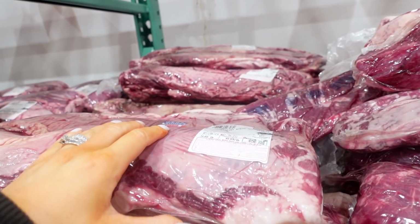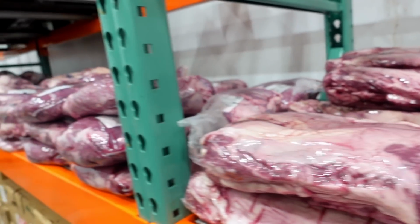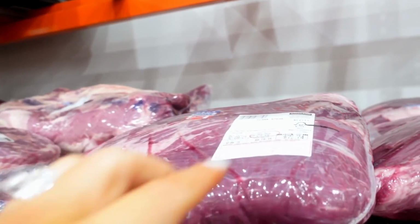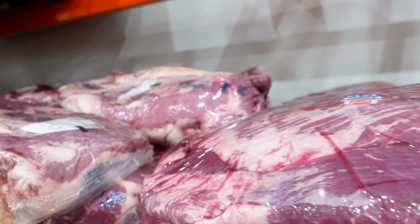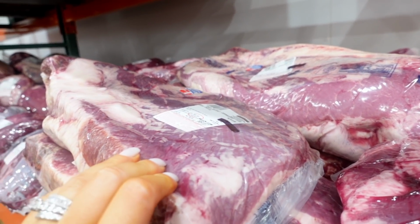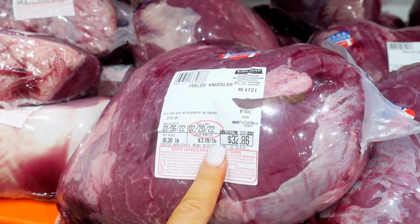If you guys want us to buy one of these and I can have Leo show you how to trim it up, let me know down below. We have flank steak. This is actually a really good deal for $6.79. It's about $7.99 a pound right now at regular stores. Beef brisket for $4.79. That's a good deal. They have eye-round roast for $3.19.